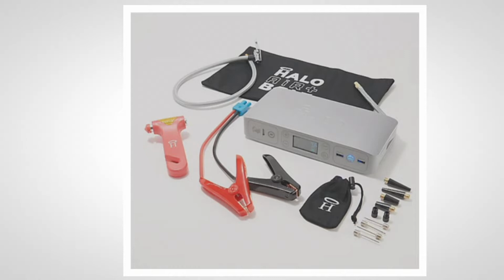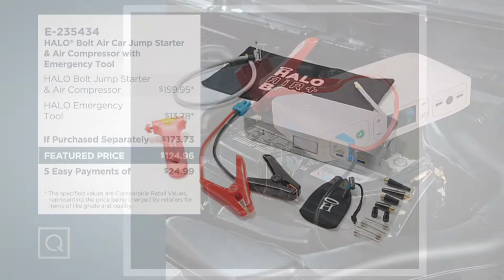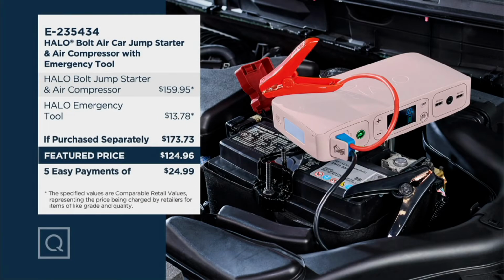All right, so you can see in that picture that you're looking at right there all the things you're getting. You are getting the Halo Bolt Plus or Air Plus. You are getting the carrying bag. You are getting the USB to micro USB cable, the carry pouch, the car charger, the wall adapter, the interchangeable air nozzle kit. So anything that needs to be blown up, you can do it. And that emergency tool as well.